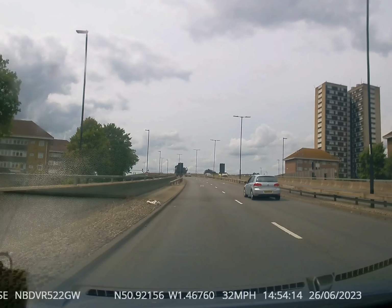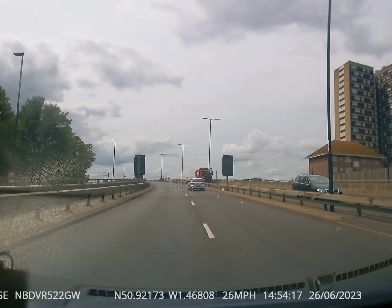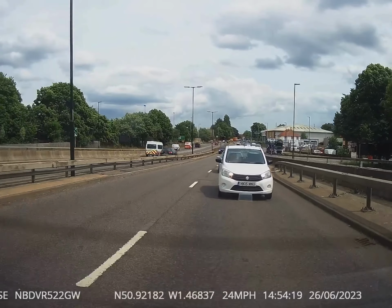In the middle of our lane you can just about see a white plastic box that's just fallen off a lorry. My pupil expertly steers past this plastic container, but the car behind didn't have a chance to avoid it, unfortunately.